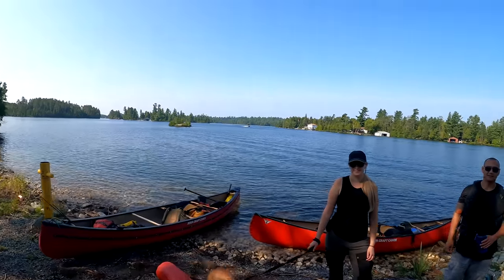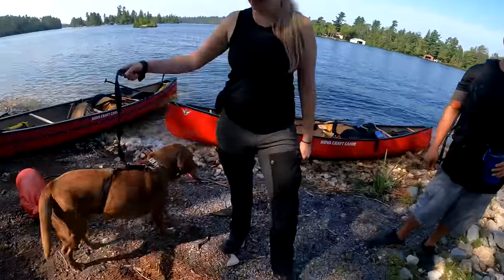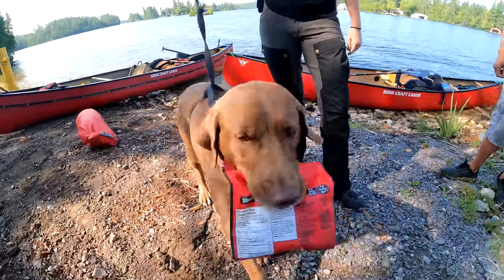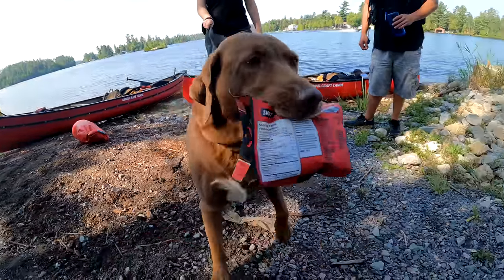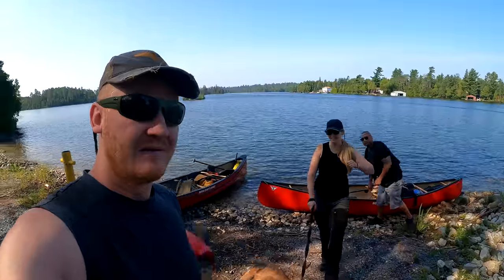We got Heather. Hi. And Jay. And Bella, of course, who's got the beef jerky. You get some beef jerky there, Bella? Good girl. Gonna just get on the water here. Looking forward to it. Let's hit it. In the boat.